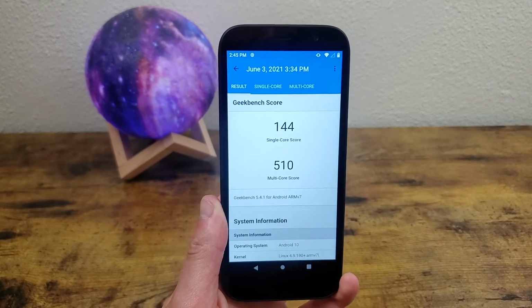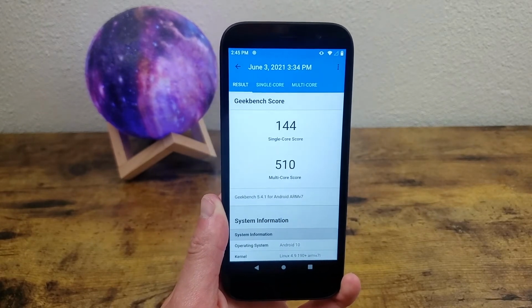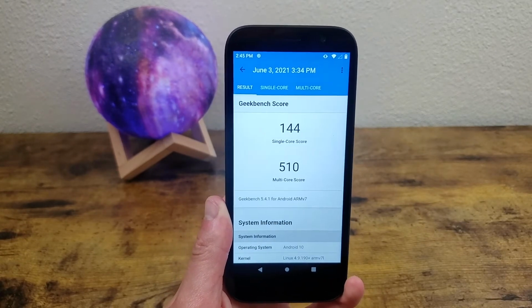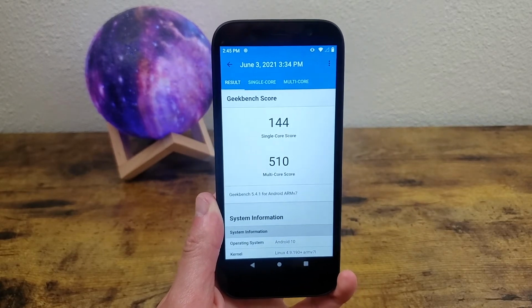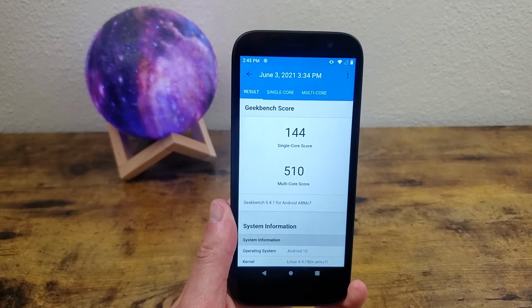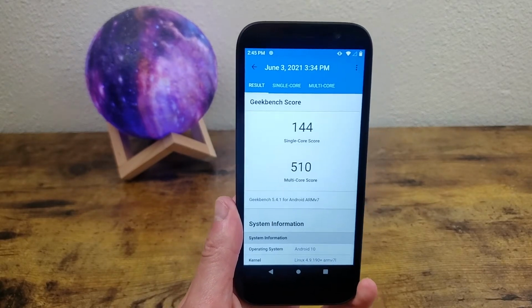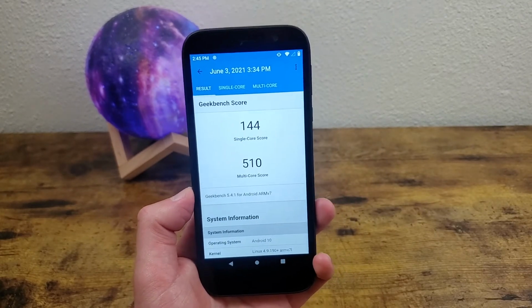If you're only planning on using your phone for basic activities like sending text messages, making calls, some light web browsing and social media use, then this phone is going to be perfectly fine for all of that. And in fact, it's also going to give you a better experience than a lot of phones in its own price range. Of course, this is not a high-end device by any means.